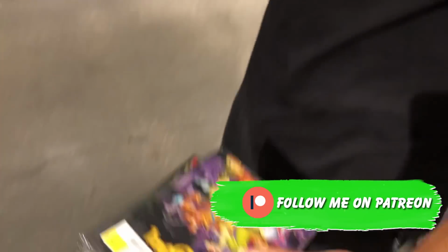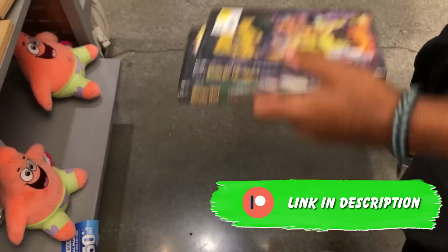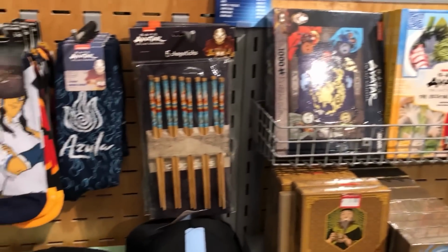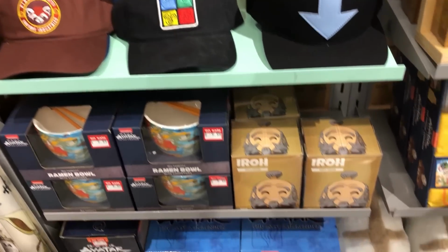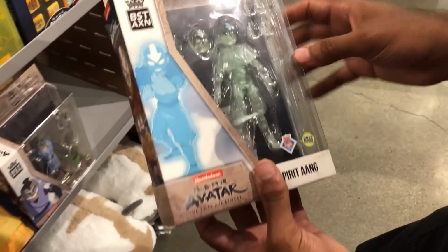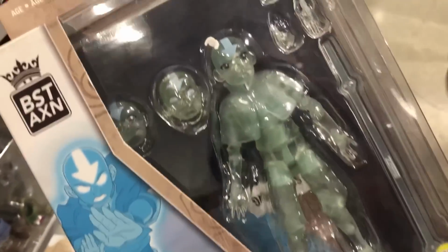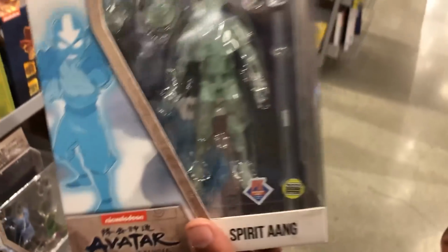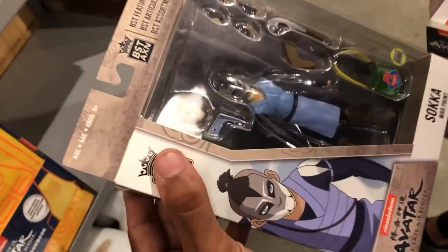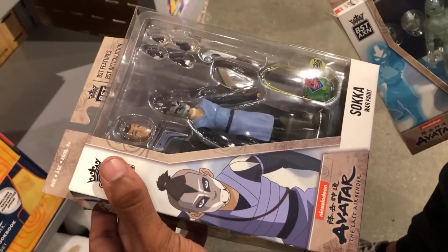So we're gonna grab these two for right now, and I am gonna pick up these two Scooby-Doo movies because I need them for the collection as well. So we have the Avatar section right now. I'm not looking for anything in particular. The only one I really want of these figures is the Cosmic Aang. But damn, the Spirit Aang. You know how I feel about the neck on these. The neck on this guy is always so obscure to me, which is why I never get it. But they have done some pretty interesting ones. You have the Best Action Sokka sword too with the war paint there.